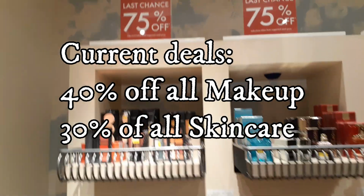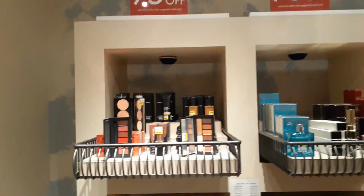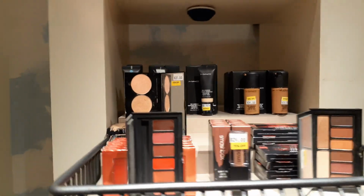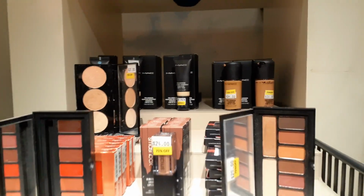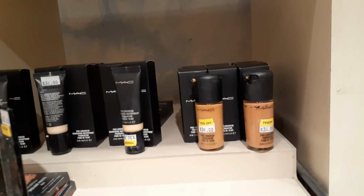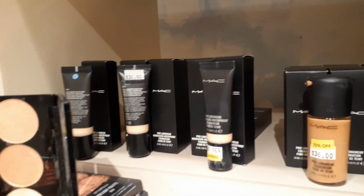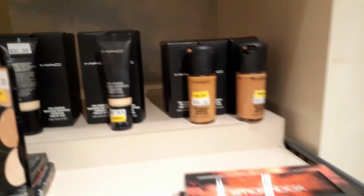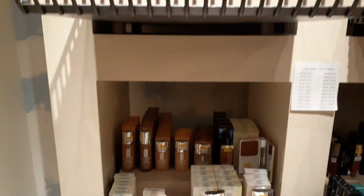Hey, so I'm going to be narrating today through this video, and we're starting at the back of the store, and even though the signs say 75% off, you do have to look at the yellow labels. Most of those yellow labels do say 75% off, and this is the Smashbox MAC stuff. So there's a spotlight palette, the highlight palette, and that one's 75% off.